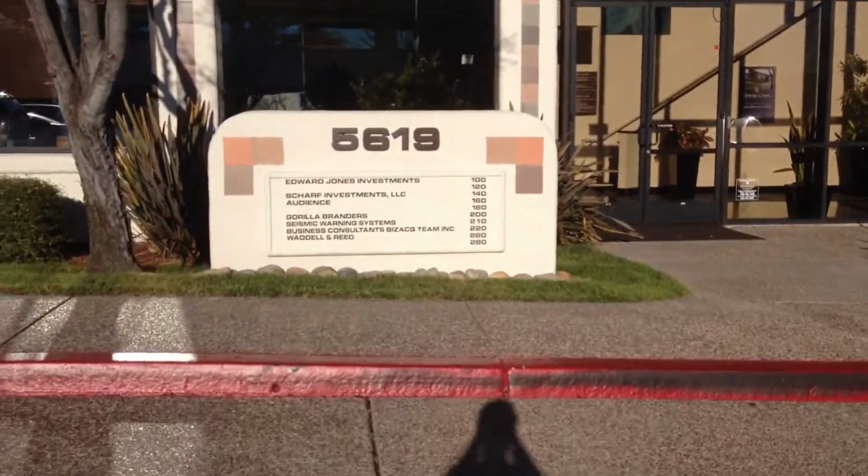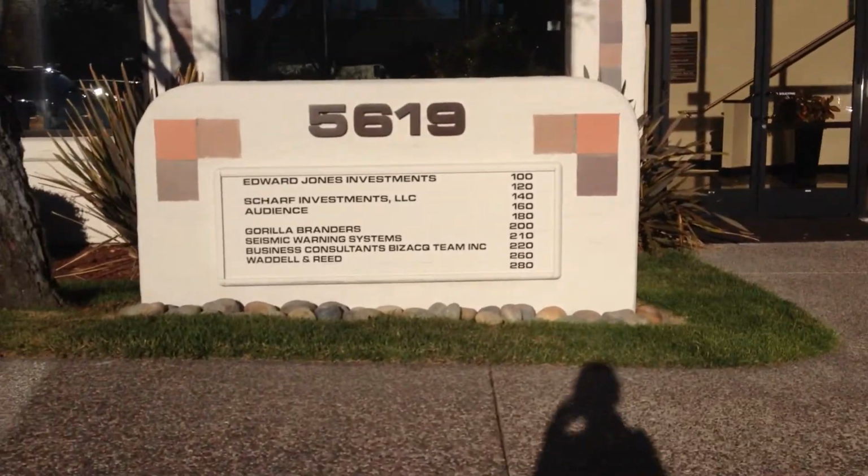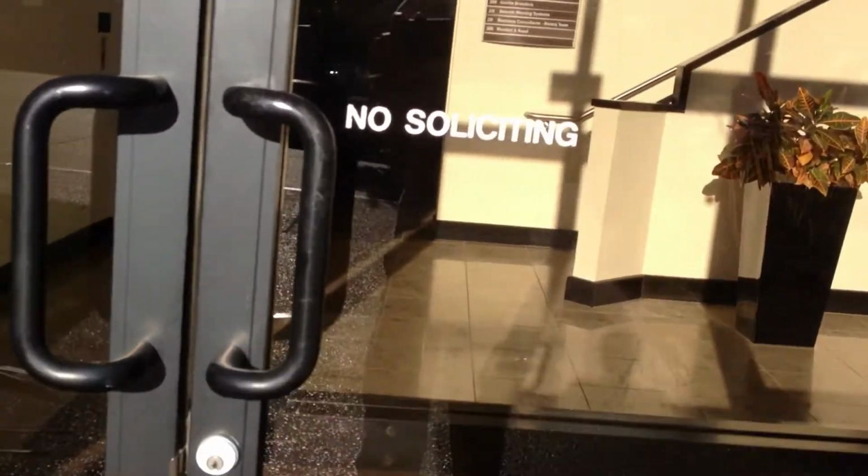Here we come to the elevator at 5619 Scotts Valley Drive. Hopefully they have an elevator here. I'm assuming they have one here. Oh yeah, they do have an elevator here. Good.